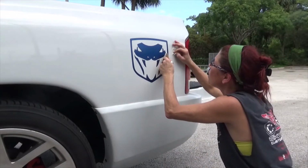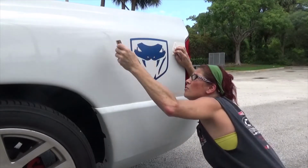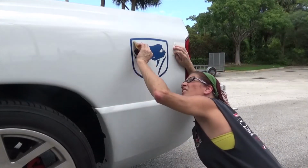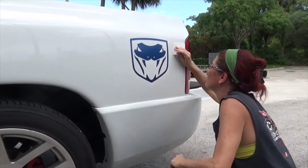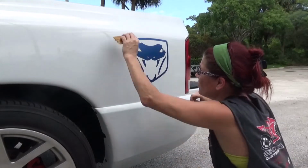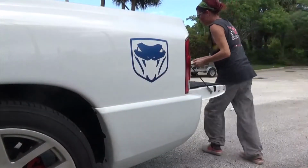And if you see little ones, it's usually just water. You just look off to the side, you'll see a little pimple here and there, but there aren't any. This is perfect. And you just push it out with a little squeegee. There she blows. Alright, now we're going to put the lettering right here. Let's get that.